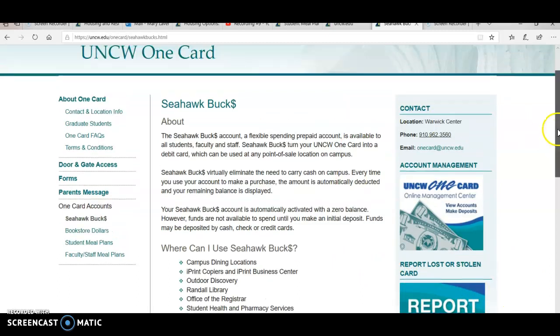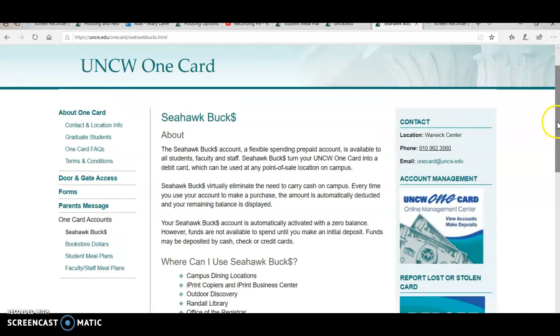And once again, you have to watch out how much money you put on this because you may not be in a refund situation. But I hope this helps and introduces you to some information about something you would see at a four-year school.